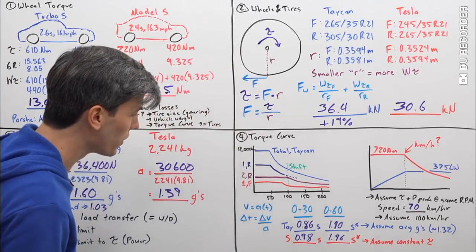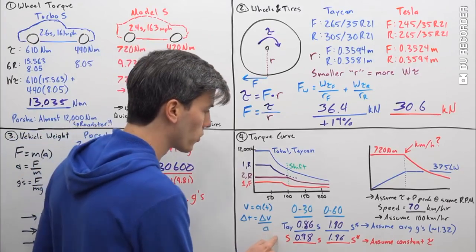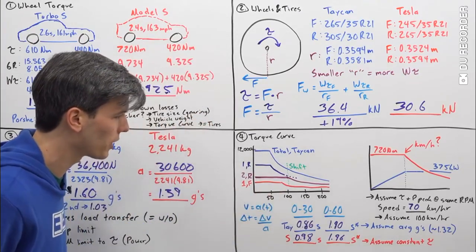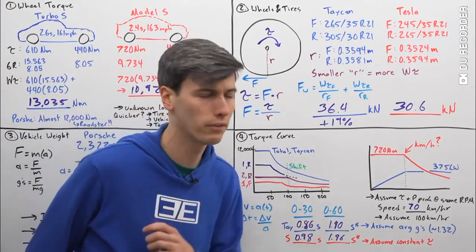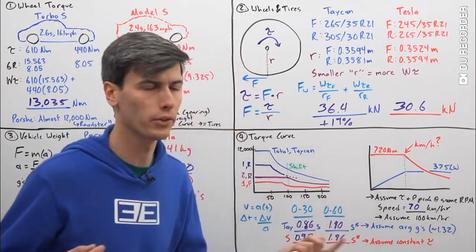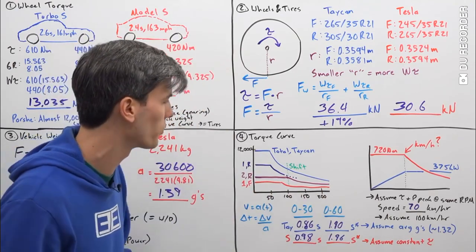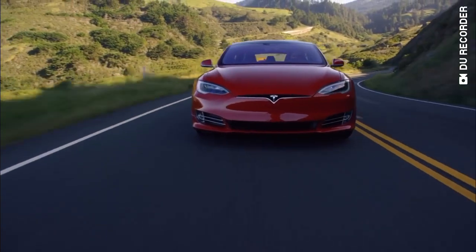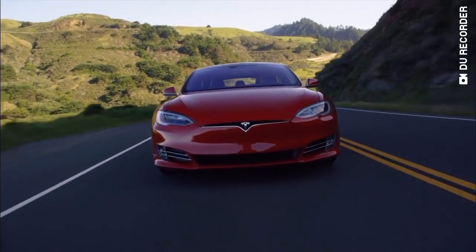So in either scenario here, off the line, the Porsche is going to be a bit quicker. To 60, I believe it will actually still be quicker, and then beyond that, it is very difficult to predict because we don't know what's going to be happening with each of the motors, with the aerodynamics, with the efficiency of the motors. There's all kinds of variables that are going to start to come into play after you get past 60 miles per hour or about 100 kilometers per hour.